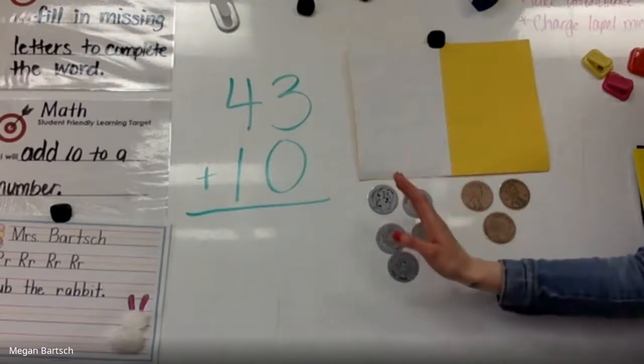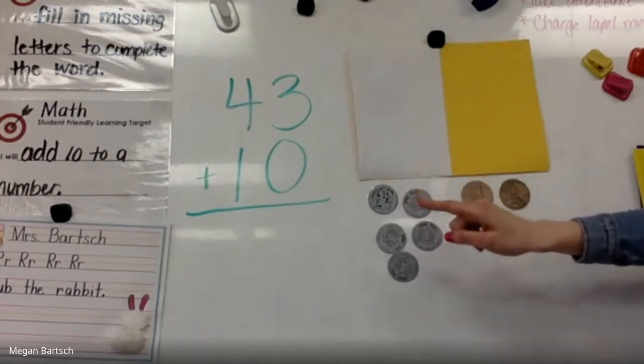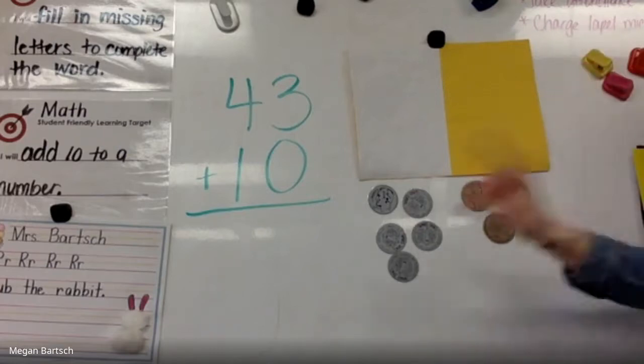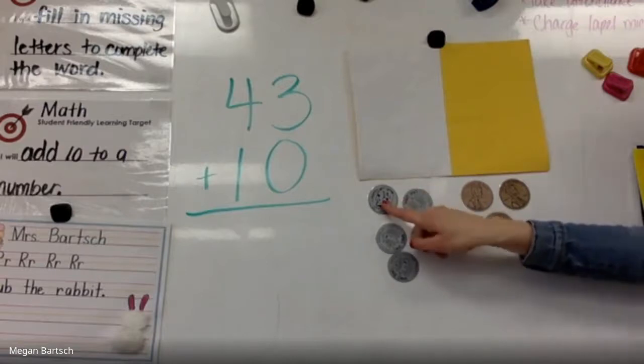My loves, let's count. Jaden said 53. Touch and count your dimes with me. Last time I could barely hear you. Can you count a little louder for me? All right, say, I'm ready to count. I'm ready to count. All right, you're going to touch and count your dimes. Ready, set, go. 10, 20.